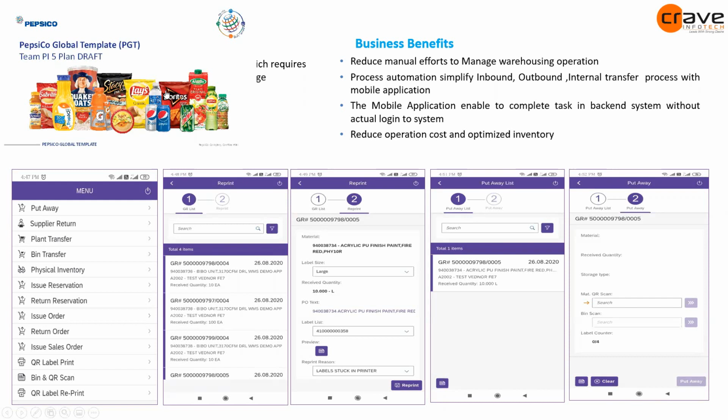So these are the screenshots of how this productivity app looks. If you see, it covers almost everything: put away, supply return, plant transfer, bin-to-bin transfer, physical inventory, issue reservations, return reservations, issue order, return order, issue sales order, QR label print. So you can print the labels out in the field, bin and QR scan, and QR label reprint. And this is all tracked in the backend.